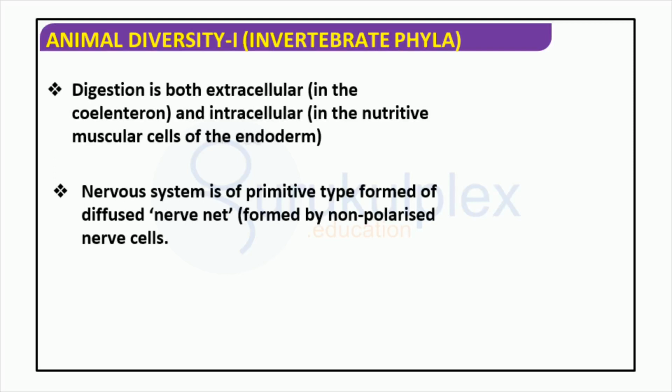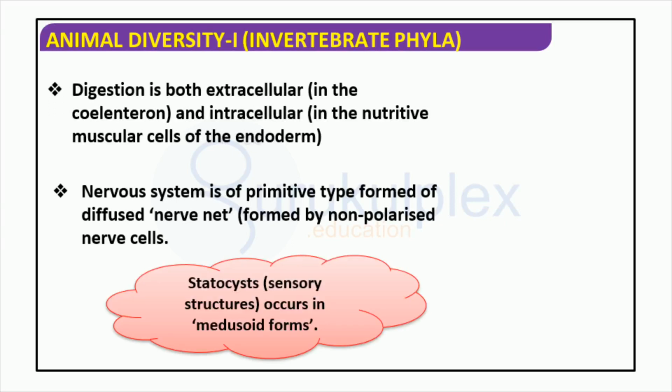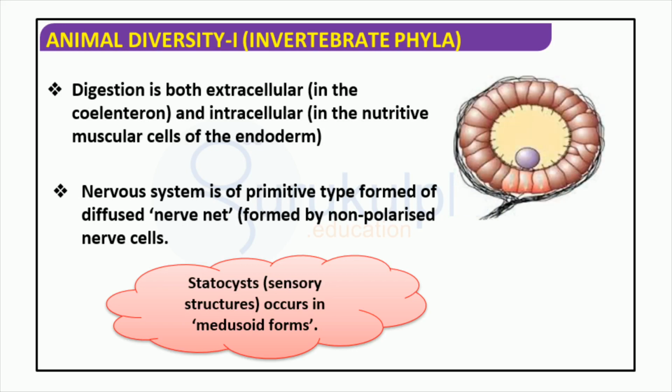Animals use digestion to access the energy and nutrients from their food. In several invertebrate phyla, digestion occurs both inside and outside the cells. The coelenteron serves as an external digestive cavity, and the nutritive muscular cells located in the endoderm are found inside the cells.